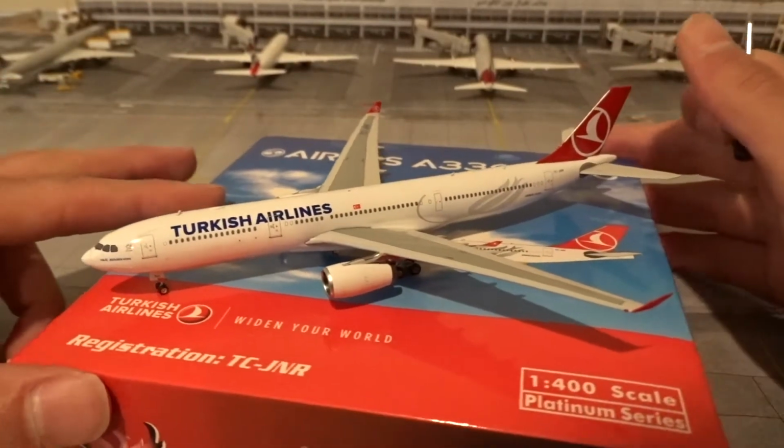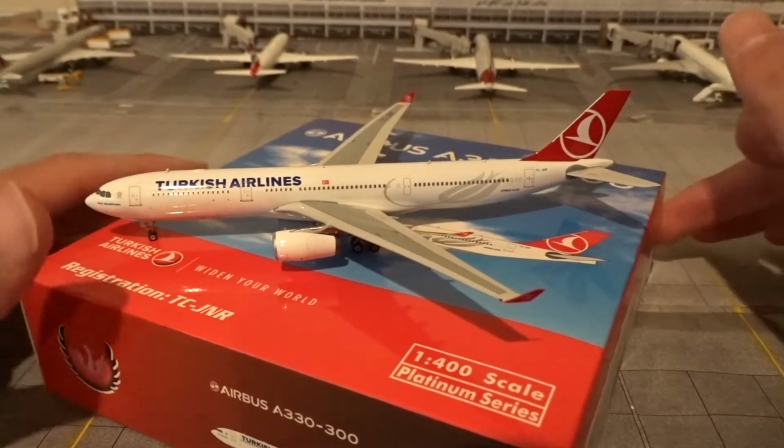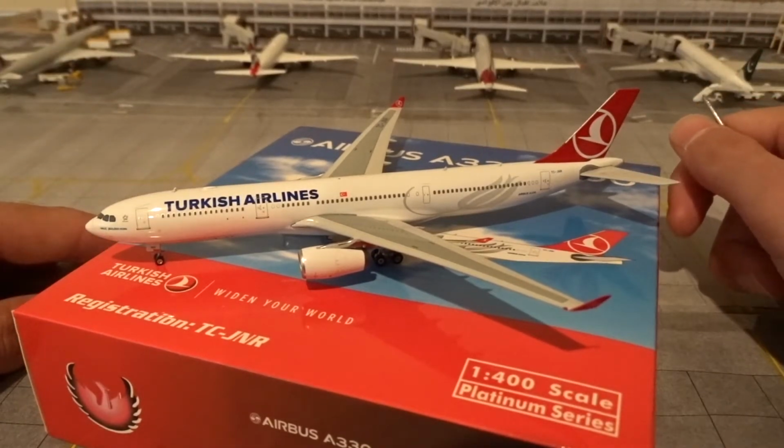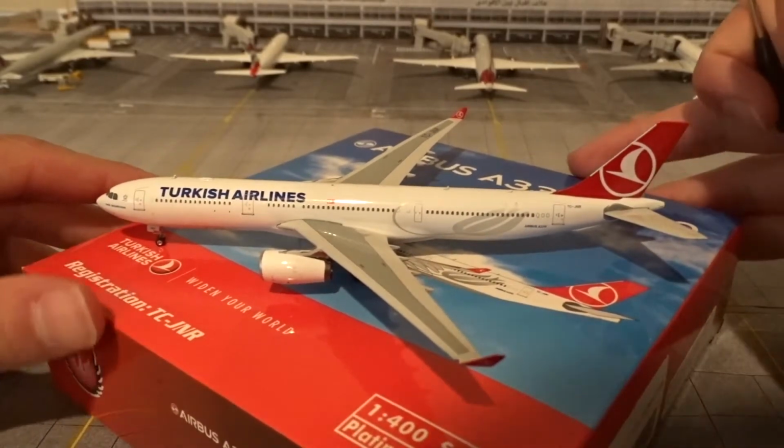So yeah, I've been on Turkish. It was like, what, 7 years ago now? Crazy. Over 7 years ago when I was in Saudi Arabia and Turkey. Hard to believe it's been that long, but yeah, I have been on Turkish before. It's a great airline. I love Turkish. I would love to fly them again.